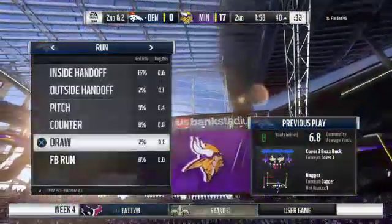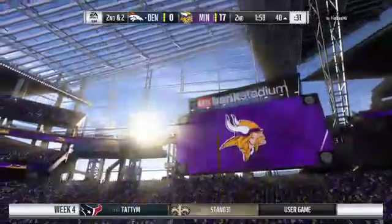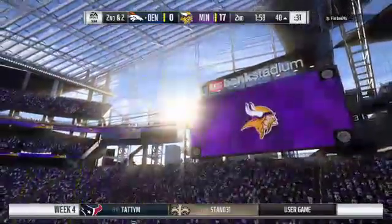1:58 to go in this first half of play. More from Minneapolis after this.